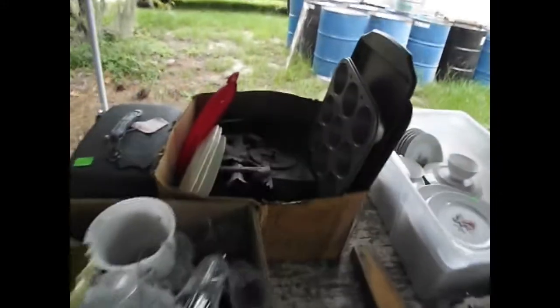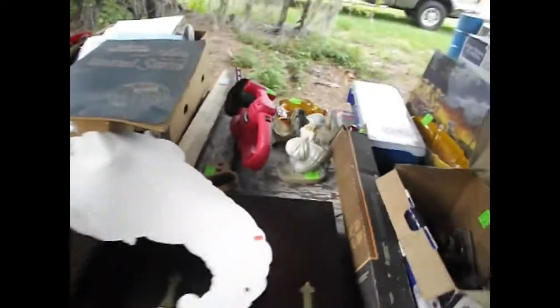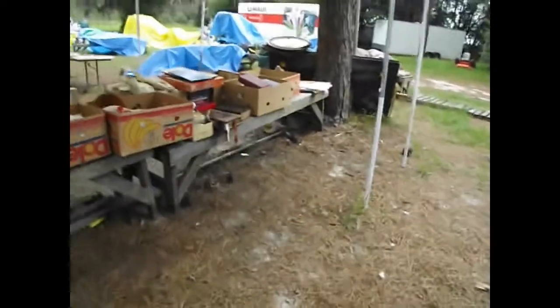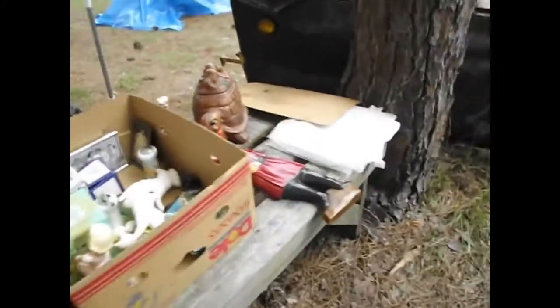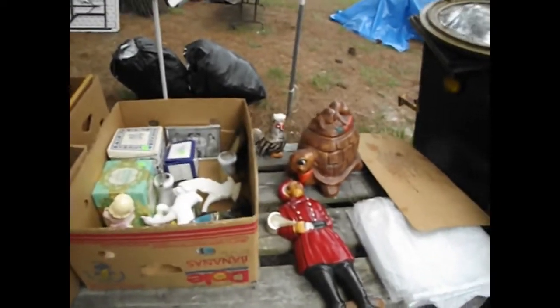I see a clock project in the box back there. Some pottery, some more dishes, a whole big box of books. And the list just goes on and on. As you can see, the rest of that row is covered up, but I guarantee it's all brand new merchandise you have not seen before if you're a regular at Dudley's. There's a turtle and a fireman, and even a little chicken.